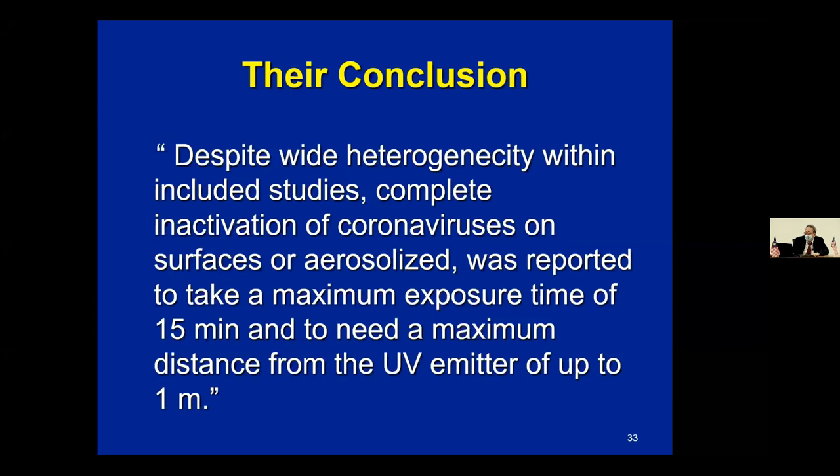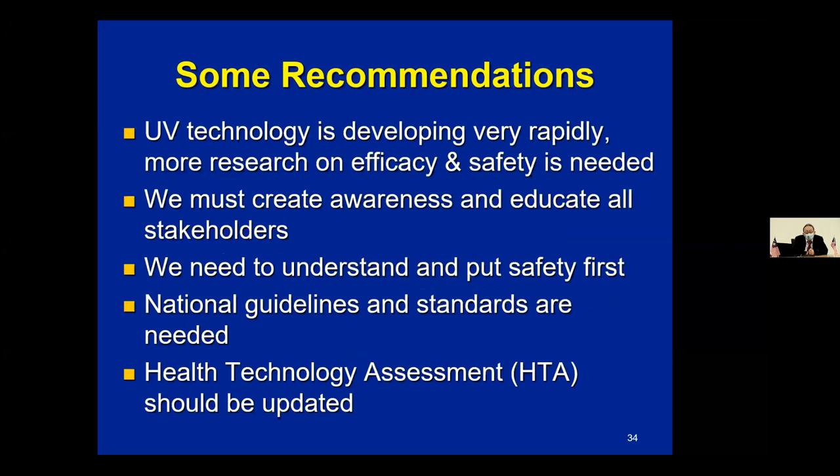Now, we would like to offer some recommendations to the members of the public, to the industry, to the healthcare workers, and also the government agencies as well. The UV technology is developing very rapidly. You hear a lot, you read a lot. So we need more research on its efficacy and also the safety. And then we must also create awareness and educate all stakeholders. That is very important, to keep up to date and to understand the basics of that.